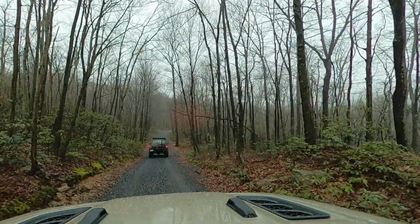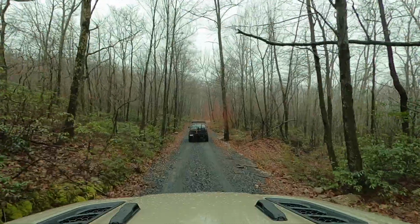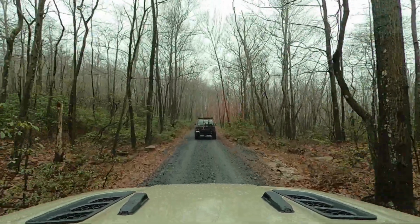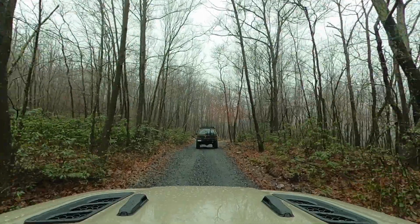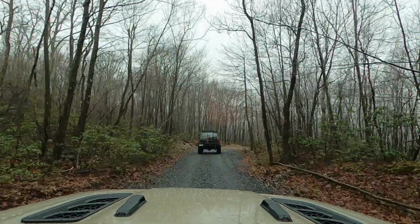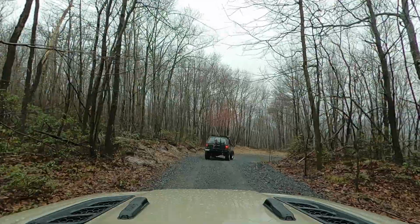I mean, honestly, if you look at it, we're on a gravel road. You can see the gravel. I'll just call it for what it is. So this is a gravel road. But probably before, at some point, we were on something that was a little more scenic, so to speak. Maybe a little more obstacles.